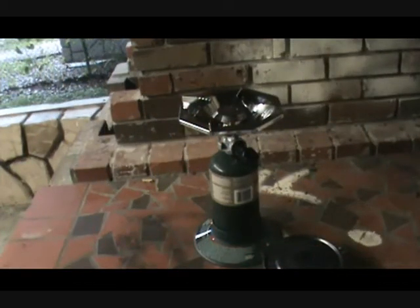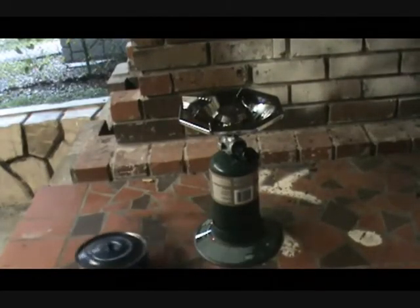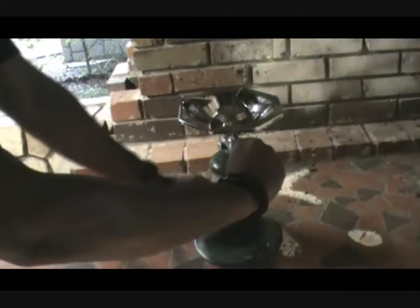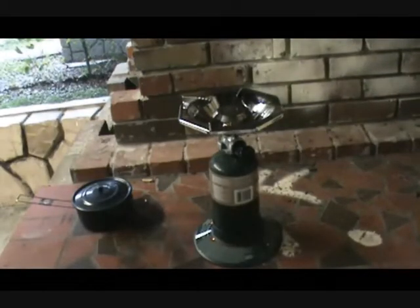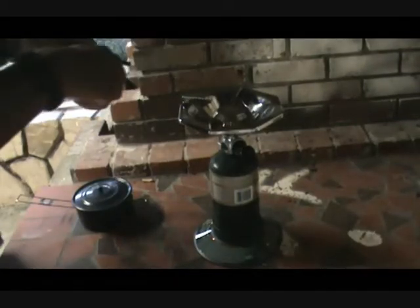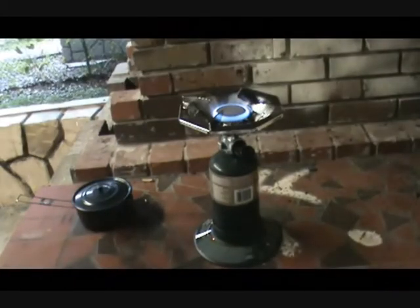Alright, so we got the stove set on the actual propane cylinder. We got some water in here, about 2 cups. And let's see if I can light this without burning myself or exploding the world. Alright, you guys can hear the gas. I know I can hear it. Once again, this is that new rod. Let's see if it catches. Yeah, it caught. Not any problem.